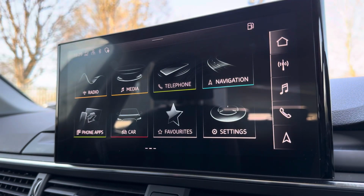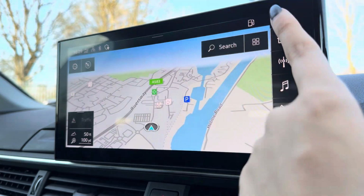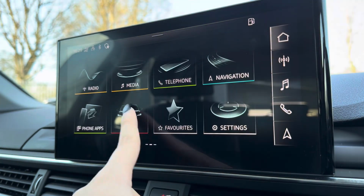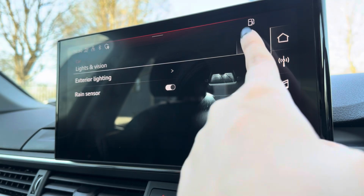Moving across, the large central touch display houses similar options, including various radio and telephone connection and navigation for assisted travels. From here, you can also find wireless connection of Apple CarPlay and Android Auto. You can also access and adjust the exterior lighting in addition to toggling the rain sensor.